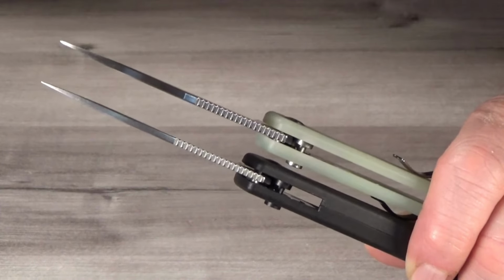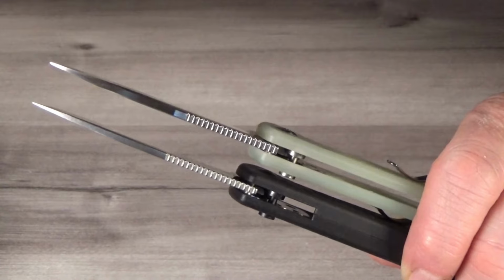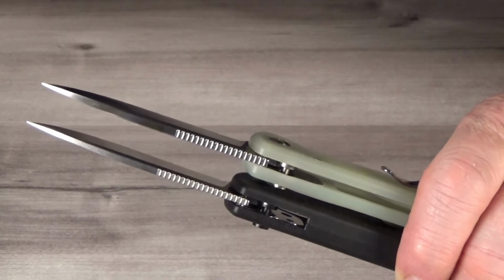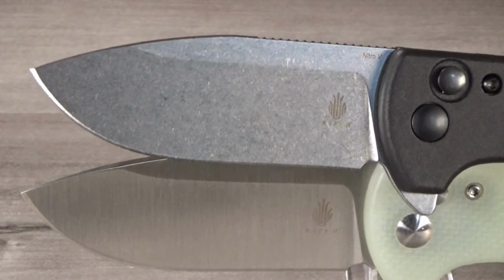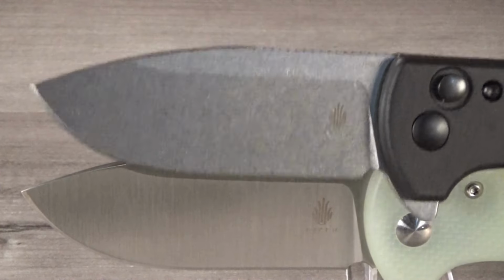If you already owned the G10 Amicus and you're planning on picking up this new one with the intention of switching the blades, hey, let me tear off that Band-Aid right now by telling you that's not going to work, because the 9CR18MOV blade stock is slightly thicker than the Nitro-V. Another difference is the blade finish. It went from satin to stonewash, which, to me, is an improvement.